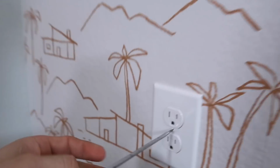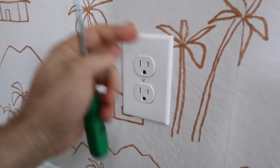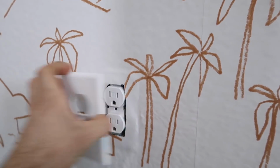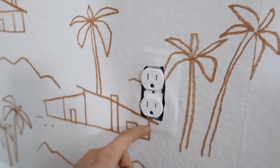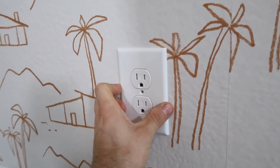So you see how this looks really nice, it doesn't show any white around here. Let me show you real quick what I did to make that happen. Most people will cut around this right here, but instead I take it off and cut around the plug itself. So when you put the cover back on, it covers up everything. It looks real nice. So, quick little wallpaper tip.